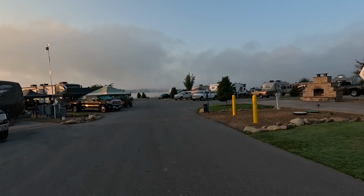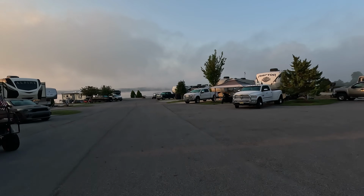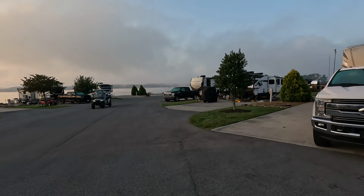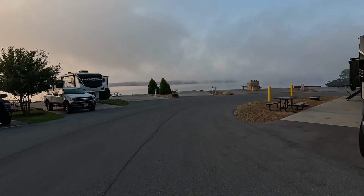So if you can book a site with a fireplace, I highly recommend it. It just really makes for a unique ambience at your campsite there. And then a lot of the other sites are going to have a fire pit sunk into the ground, and of course you can determine all that off the resort map.